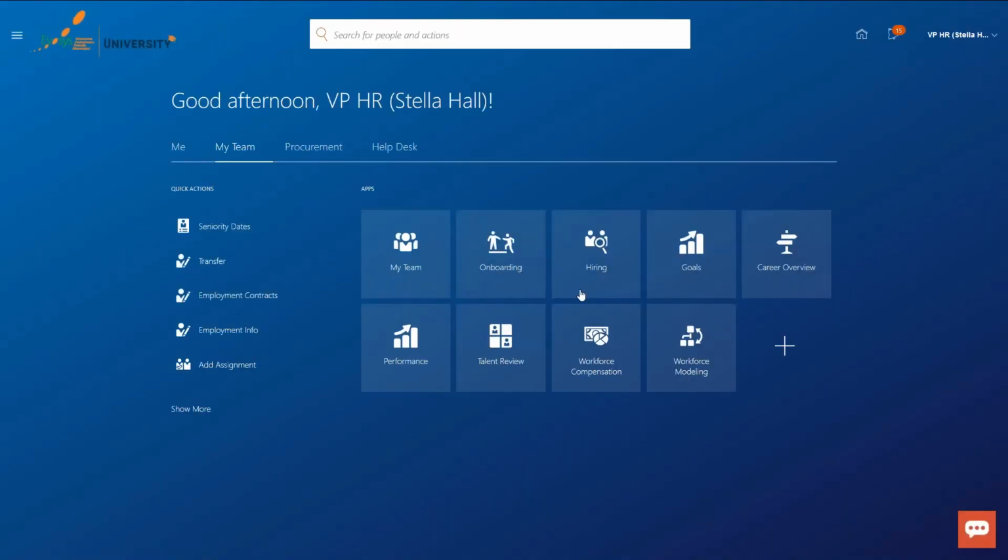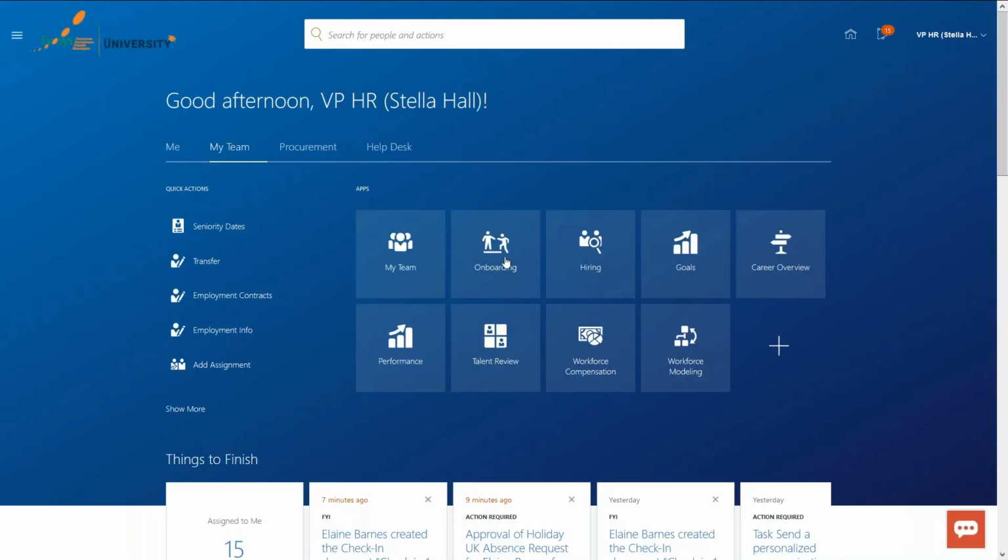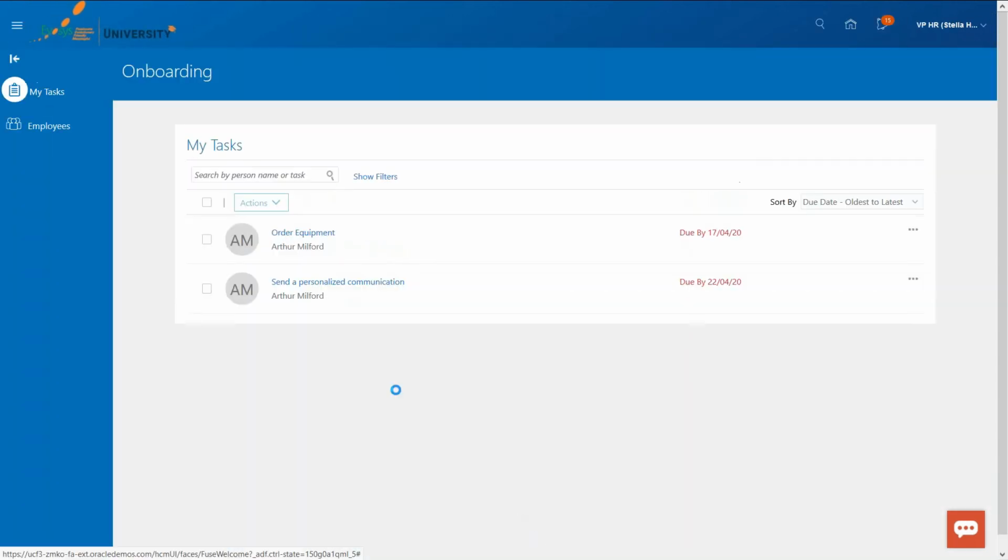Now, as a manager, I may be hiring, I may be onboarding members of staff as well. So it's a good way to pass on these transactions to people. And I've got some things to do here. I know I've got somebody starting. I had a notification come through in my things to finish. You can see here that I've got a person who's due to start with us, Arthur, and I've been given some tasks through the solution to complete.